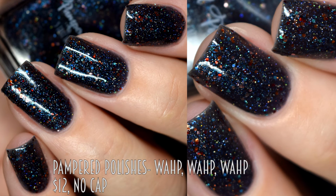It is a micro glitter. You will have some texture happening. You will also have some difficulty with removal. Highly recommend that peel-off base coat for this one. So as I don't like doting about my own polishes, in my swatch photo you're going to see 3 coats of Wop Wop Wop and a glossy top coat.